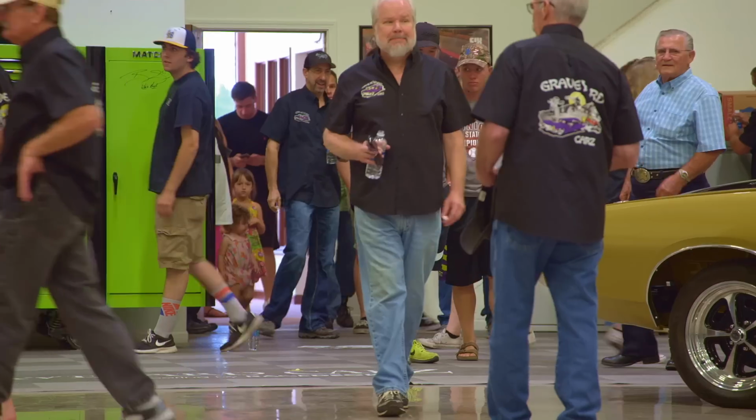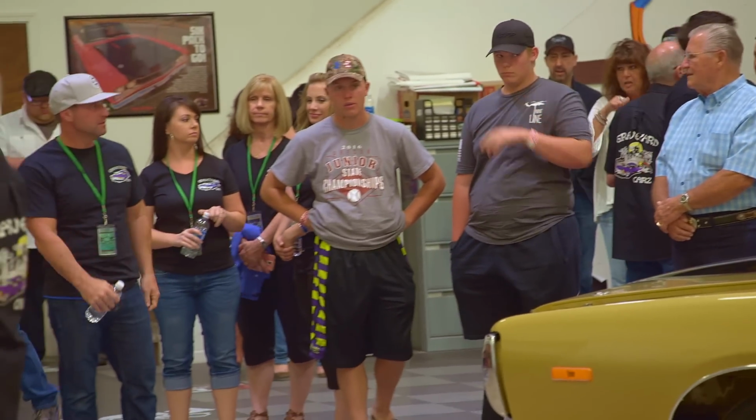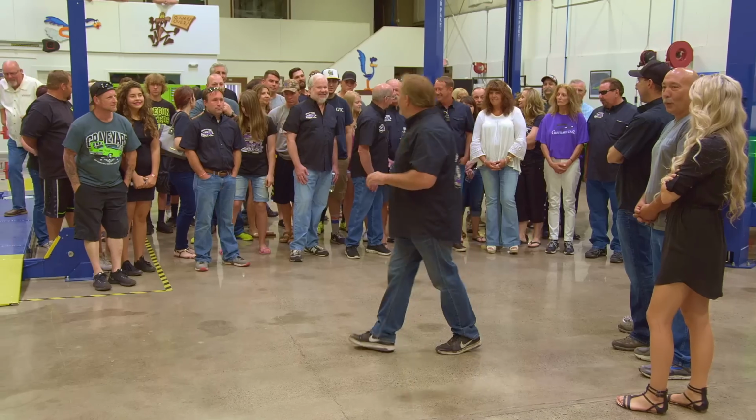Piece of cake. Here we are. We got a group of people starting to load up here. Awesome. How many people we got? That's a lot of people.